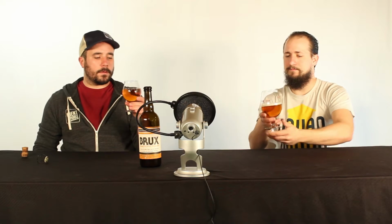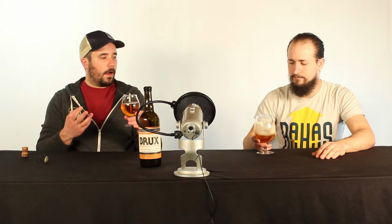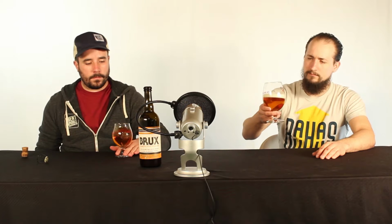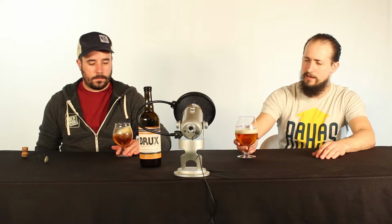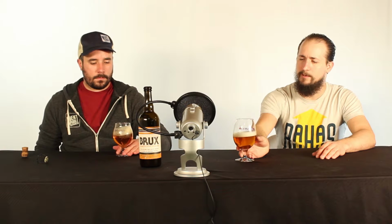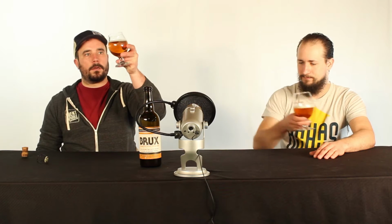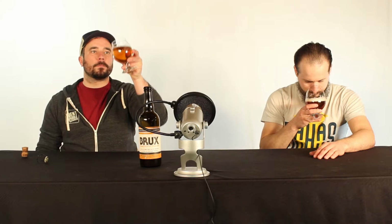The head, very effervescent, gone within seconds. Yeah, it's generally a pretty white, slightly off-white head. Large bubbles, dissipates rapidly. Deep golden color to almost a light copper.